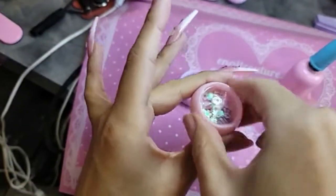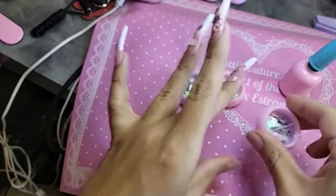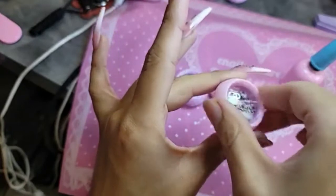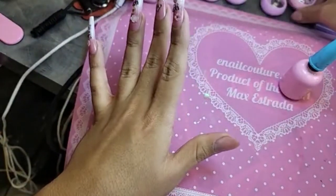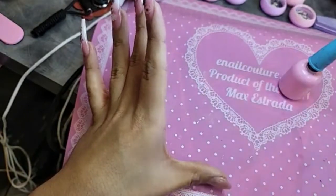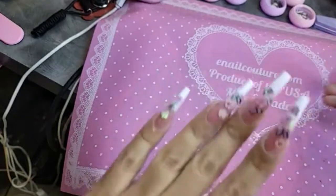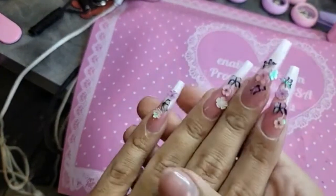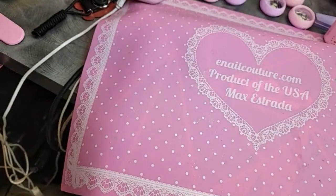If you put them on with nail glue, you can have white rings. When the glue dries, most glues have that white film, that dry, chalky look to them, so it might not be the best look. Look at that though, isn't that lovely? We're going to bake this for 30 seconds and then we're going to press down the flowers.